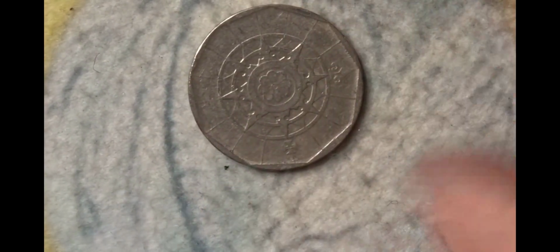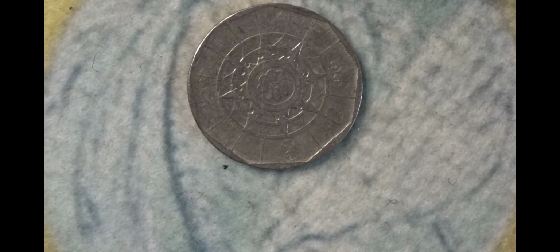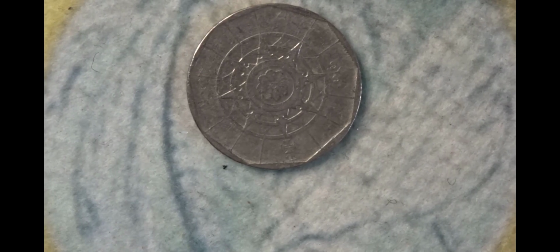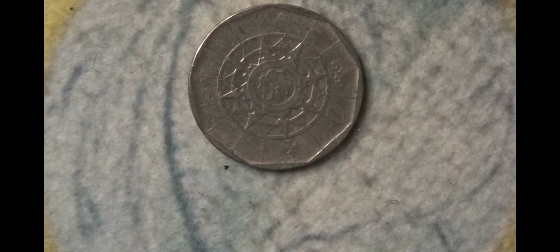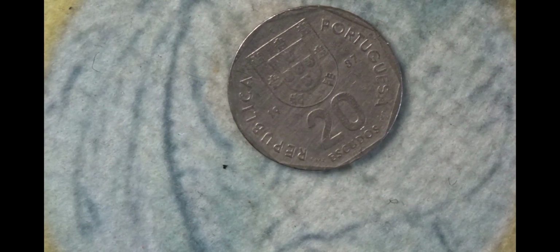This next coin has a compass design on this side. It is a 20 escudos coin from 1987 from Portugal. This side, as I said, is a compass design, and then on this side we have the coat of arms and the value of 20 escudos and the year of 1987. The mintage for this coin is 68,216,000.